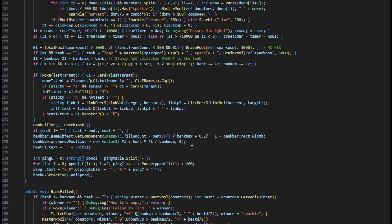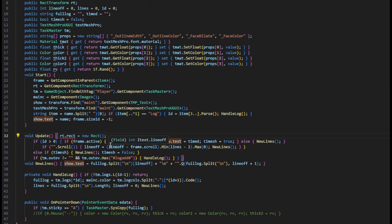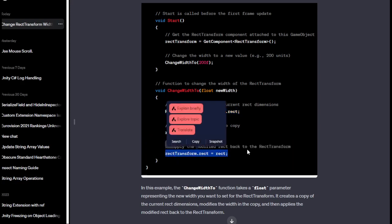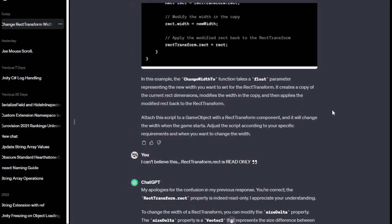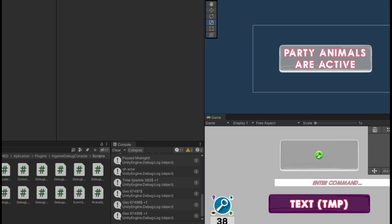You've got to be kidding me. Just to change the width? I don't know how to do that. How to change the dimensions of a rectangle. Rect transform. For goodness' sake, Unity! I don't think this works, because it tells me I can't even access the rectangle. It's read-only. If ChatGPT gets confused, yeah, you messed it up, alright? You gotta love the changing of the side.